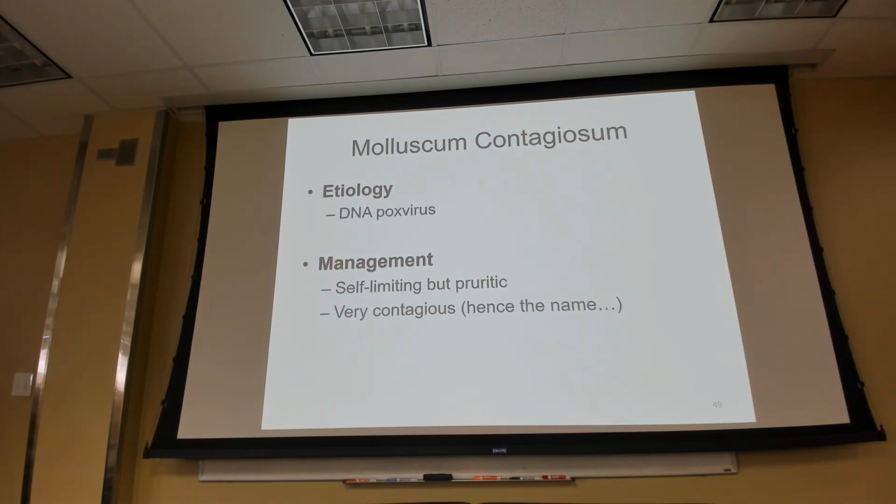This is a part of the pox virus management. If it is pruritic, then we could use some of the treatments, which we're going to see on the next slide. Very contagious. So like those wrestlers, you can pass them around back and forth. Hence the name.